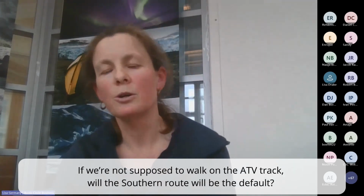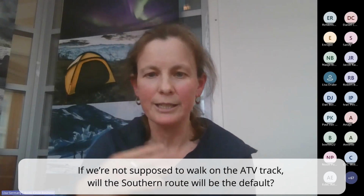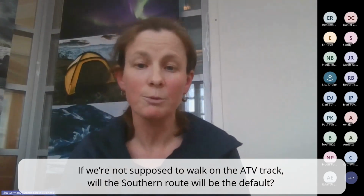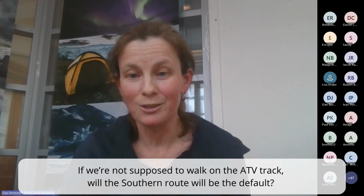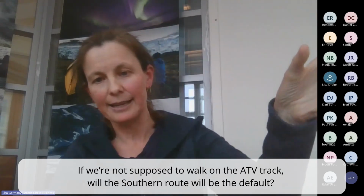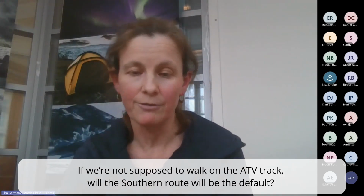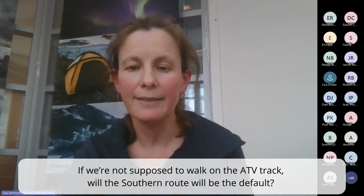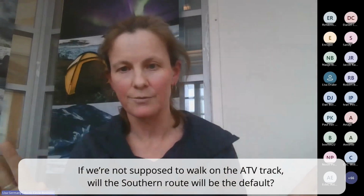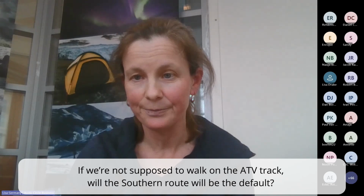With the ATV track, you can walk on the ATV track, that's not a problem. What we're trying to do by doing the southern route and these alternate endings is to allow hikers the option of not having to walk on the ATV track. But at the moment, walk on the ATV track. Even coming into Sisimiut, that last part where they're doing the ATV track across to the first fjord, they know that there will be a lot of hikers coming through in the summer, and they are prepared for that. It was a similar thing last year when they were working on the first part out of Sisimiut. So don't feel as if you can't walk on the ATV track. You 100% can, and you will have to, in fact, because there's no other way.